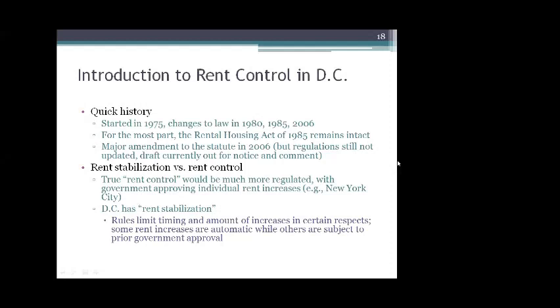What we actually have in DC is rent stabilization, not rent control. New York City has rent control, with the government actually approving individual rent increases. Rent stabilization, which DC has, is rules that limit the timing and amount of increases. Some rent increases are automatic, while others are subject to prior government approval. We're going to talk in more detail on the next slide. Next slide, please.